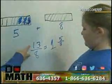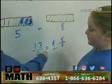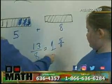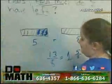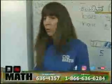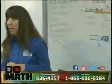There you go. We know 13 eighths is an improper fraction, which is the same thing as saying 1 and 5/8. So a picture helps, huh? All right, kiddo, come on, let's go check out what all the other groups did, because all the groups have been solving this differently than you did. We're going to start with this first group over here.